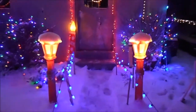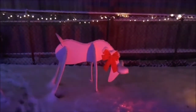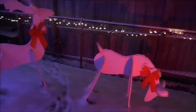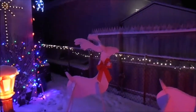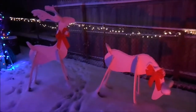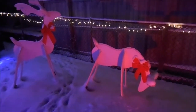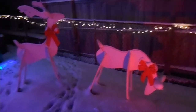Then back here on the garage I have lampposts, and then a snowman there on the door, and then these reindeer here actually came from the neighbor across the street. He and his wife used to put these up every year. He had a whole bunch of wooden figures that he and his wife made together, and then she passed away about 10 years ago or so, and he gave me some of the reindeer, so I'm very fortunate to have those. And it's kind of hard to see now, but there's a reindeer parking sign.